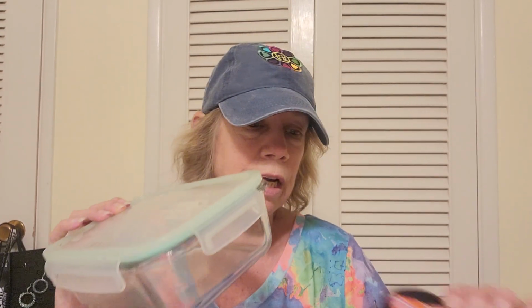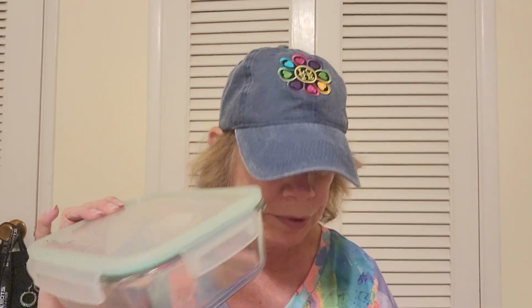Also, this I got at Tuesday Morning. You can probably get these over at Big Lots if you have a Big Lots in your area. I use this all the time with the Hot Logic Mini. Why do I use this? This is great if I'm driving down the road and I want to cook up a soup. I don't want to cook up soap. No, soap would not be good to taste. If I want to cook up a soup.